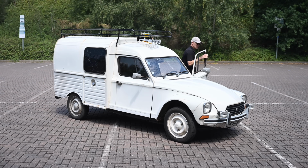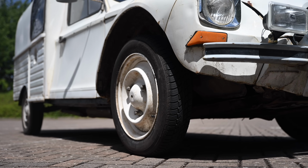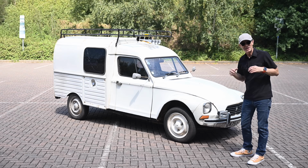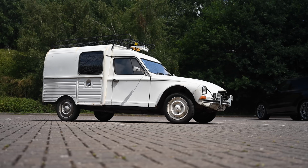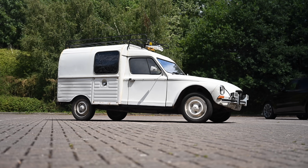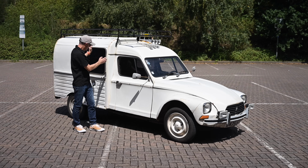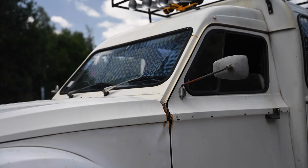So let's take a look around the outside of the Acadiane. Isn't it a pretty little thing? Weird, but nice. It's kind of a reverse mullet, because it's all fun at the front, work at the back, but you can look and see exactly where the car carries on and then abruptly stops with a great big crate on the back of the thing.